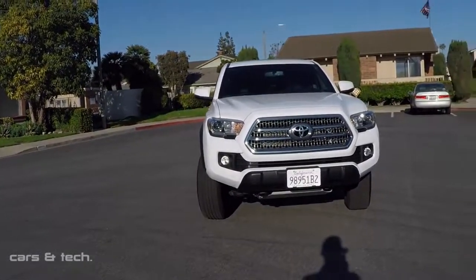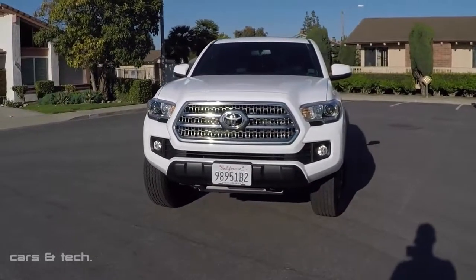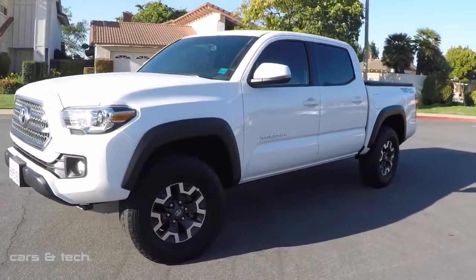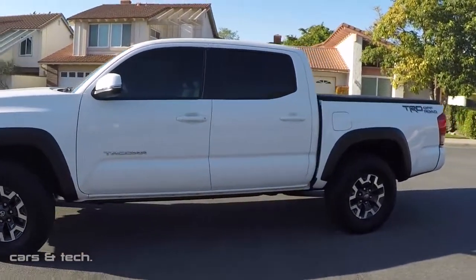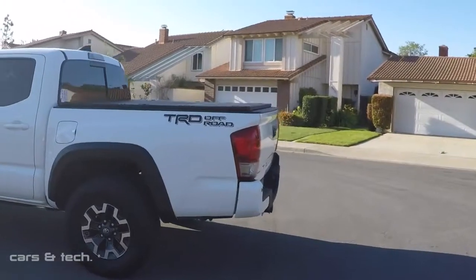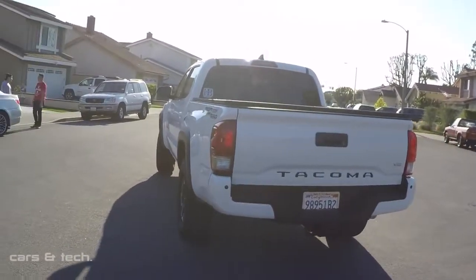If you can get this car out the door for $38,000, that's a pretty solid price. The technology package, which is about a $3,000 add-on to this car, will include a JBL audio system, also dual climate control, heated front seats, parking sonar, blind spot monitor, rear cross traffic alert, auto headlamps, moonroof, and last but not least, premium JBL audio.